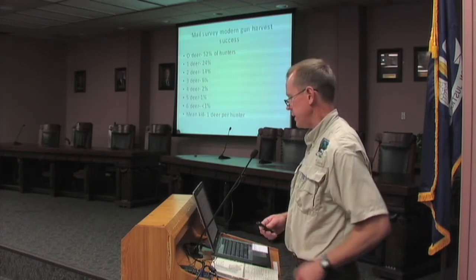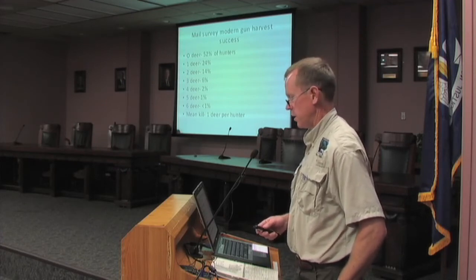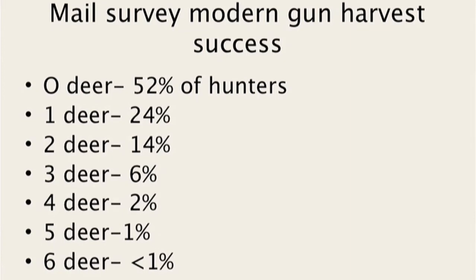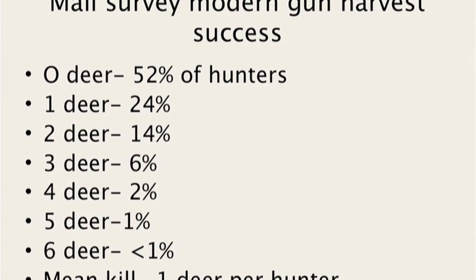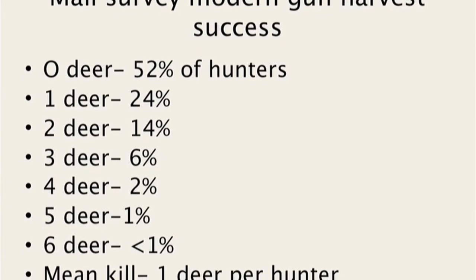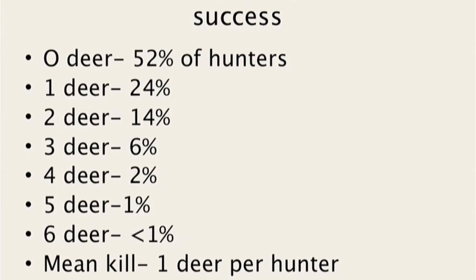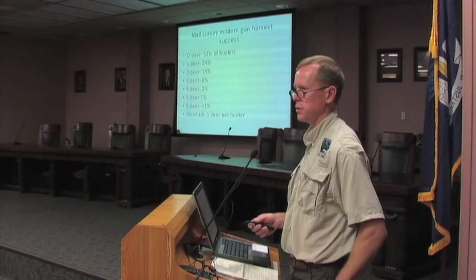Some more male survey data. What is the success of our hunters? As y'all can see there, over half, or right at half, our hunters don't kill a deer. So that's always interesting. About a quarter of our hunters kill one deer. And on down the line, 14% killing 2, 6% killing 3, 2% killing 4, 1% killing 5. And less than 1% of our hunters kill 6 deer. For an average kill of 1 deer per hunter. That's our average harvest in Louisiana.